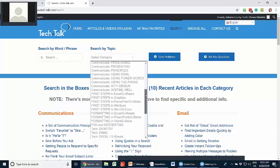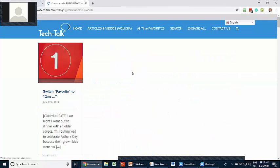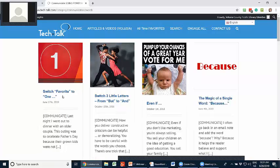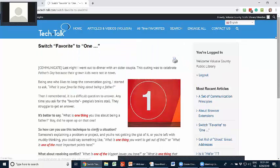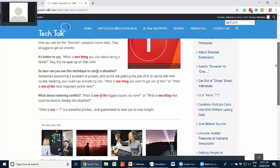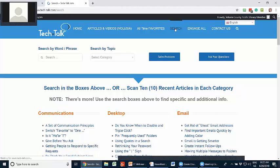So each of these categories breaks it down where you can pull up just, let's say, power words, where you see all of the articles around that one topic. Here's an article on switching the word favorite to one of. And this is a communication tip that says, if you're asking someone what's your favorite database, people will struggle. If you say, what's one of your favorite databases, people will come up with one. So that's when you get to more challenging entities like, okay, why are you really upset? Versus what's one reason you're upset? You can feel the difference, I'm sure.